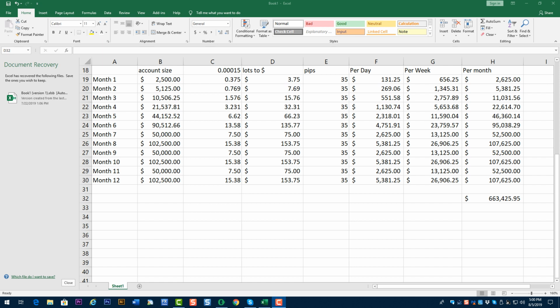I want to do a quick outline of what types of growth we can start to see as the copier starts to develop. I'm breaking this down per account. I'm not taking this to the full magnitude of hundreds of accounts being traded. I'm just focusing on one account being traded, with the averages that we're looking for.